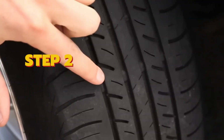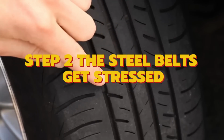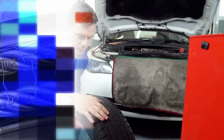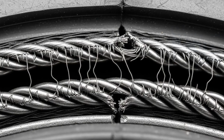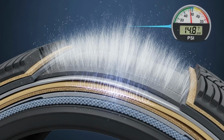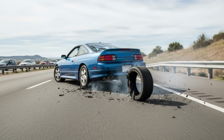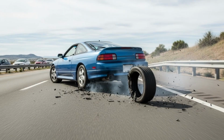Step 2, the steel belts get stressed. Steel belts are designed to stay rigid. They don't like stretching. High PSI forces them apart, millimeter by millimeter, especially at highway RPMs. Those micro separations are deadly.